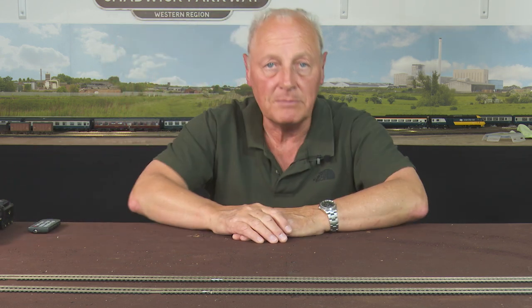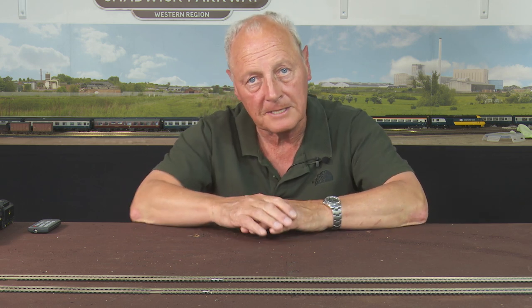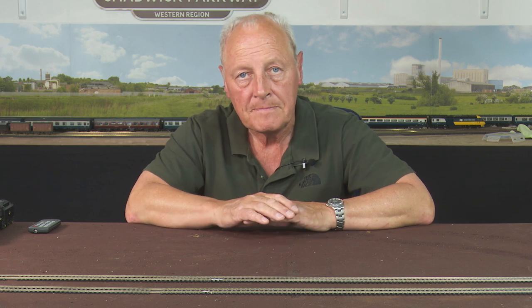I don't particularly want to keep hold of that one. I'm after King George V, obviously, with sound to pull my Pullman cars around, because it will be in keeping with my layout, which kind of runs 1968 to 1976.